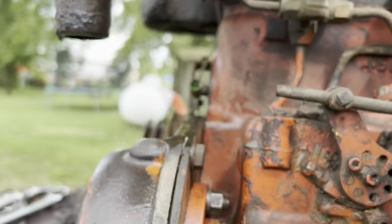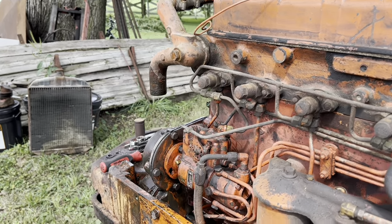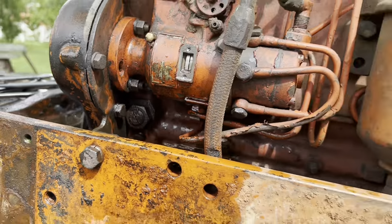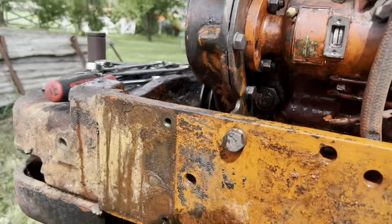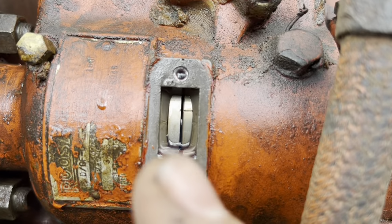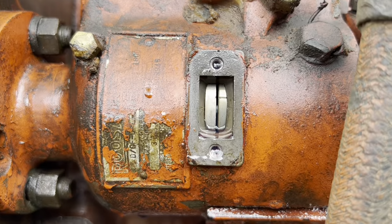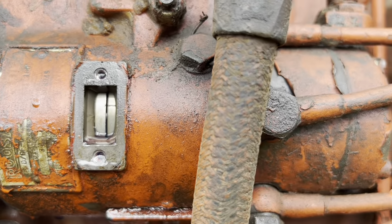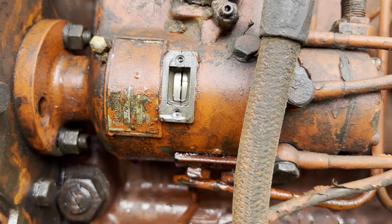So bump it a couple times here. I guess on this pump, it's just this little indention right there. So I'd say I got it in time, and now I take it off and pull the injectors off. And then I can slap the other pump on there once I get it in time.